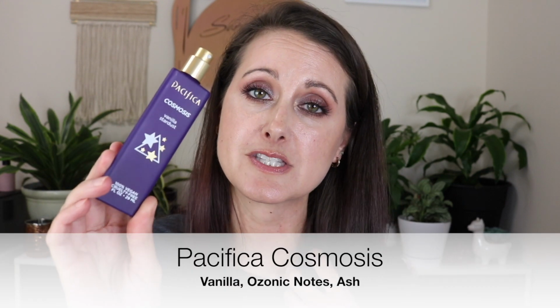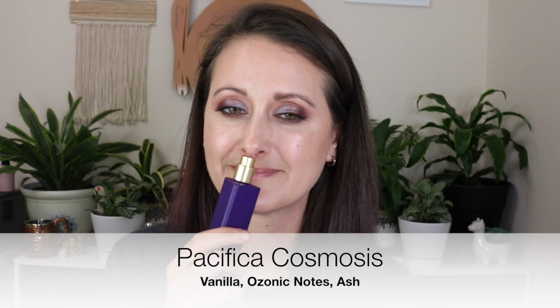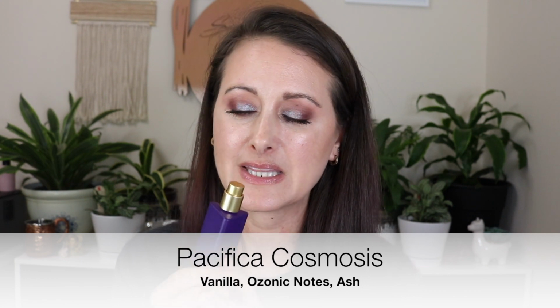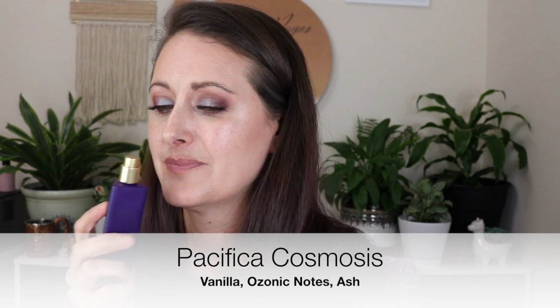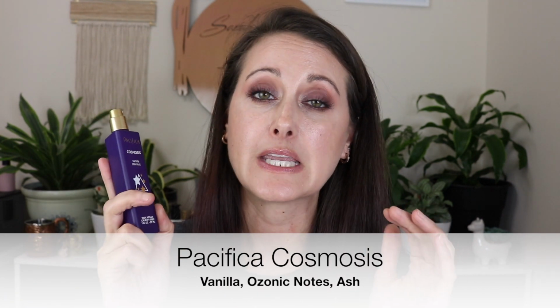Okay, next is another Pacifica fragrance, and this is called Cosmosis Vanilla Stardust. And this is beautiful. It's a beautiful cotton candy like vanilla, but it's got this ash note in it that gives it a hint of powderiness. It's just a hint of something a little bit different. It's mainly a beautiful cotton candy style vanilla though, and that's what it dries down to on your skin. It lasts all of maybe an hour, but it's such a beautiful vanilla. It's totally worth it. If you can catch these on sale, I wouldn't pay more than like $15 for one though, because the performance is so bad. So anyways, that is Vanilla Stardust from Pacifica.